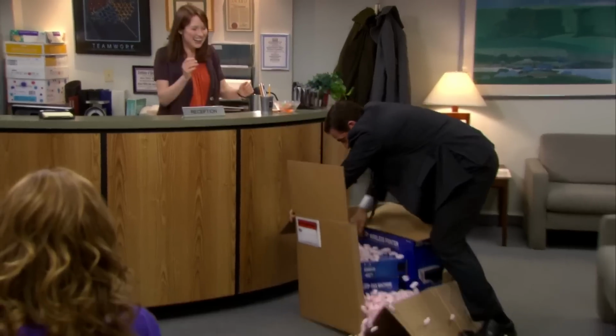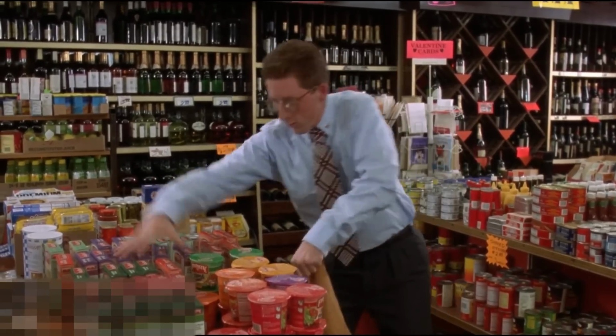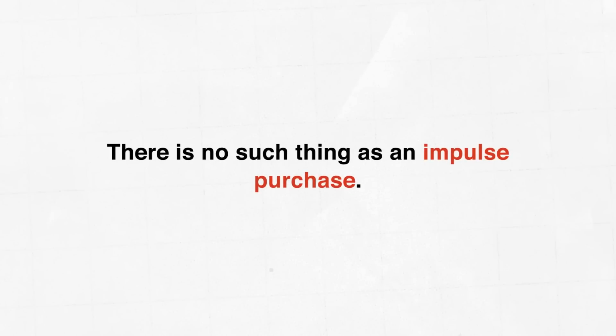So here's a thought exercise for you. Have you ever described a purchase as an impulse buy to a friend, where it seemingly happened so quickly and randomly that you didn't know what was going on? Well, here's the thing though. There is no such thing as an impulse purchase.